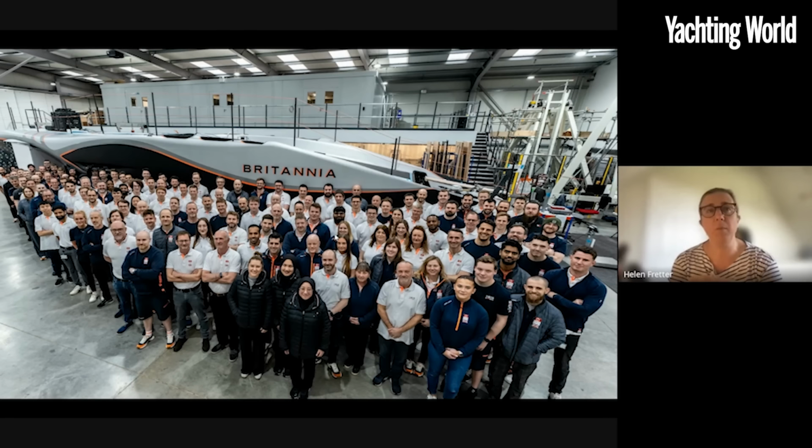And what do the F1 designers have that, as a yacht designer, would be a new tool or something you'd not worked with to that level before?